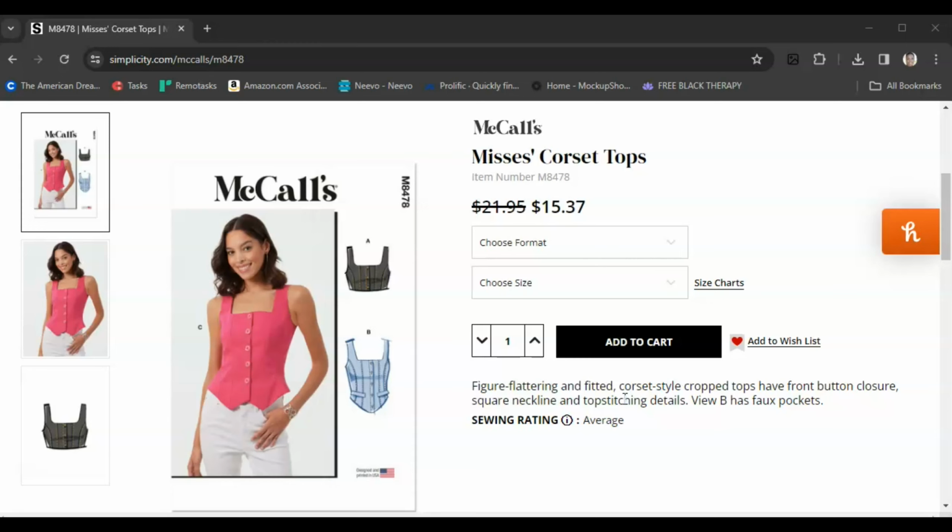Next up, we have 8478 Misses Corset Top. This is a figure flattering and fitted corset style crop top. It has front button closure, square neckline, and top stitching details. View B has faux pockets. Cute.